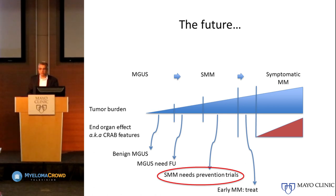I think there are some patients with MGUS with very, very low risk of progression, and we need to be able to reassure them and stop worrying about those people. Then the MGUS patients who still have an increased risk of progression, whom we need to watch closely. Patients with smoldering myeloma where we can do trials to see if we can slow down the progression.